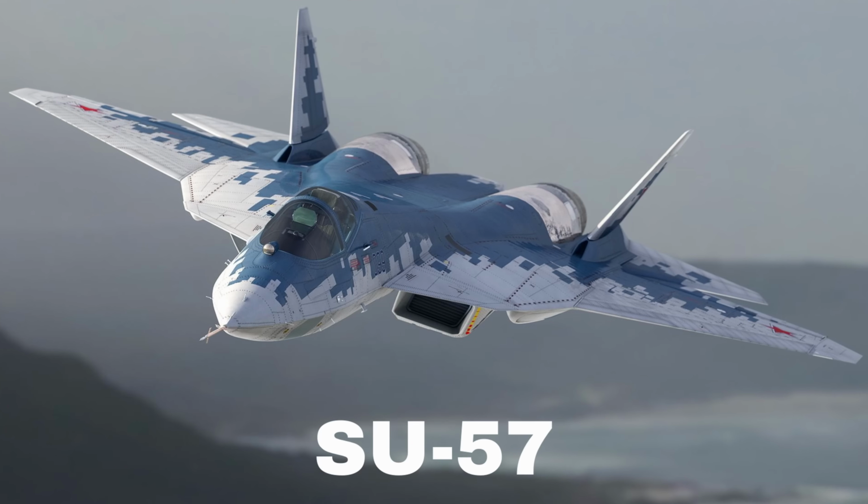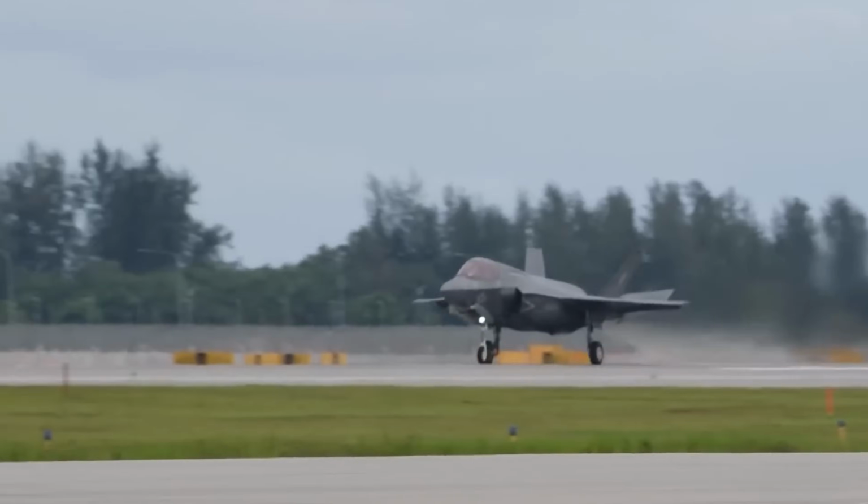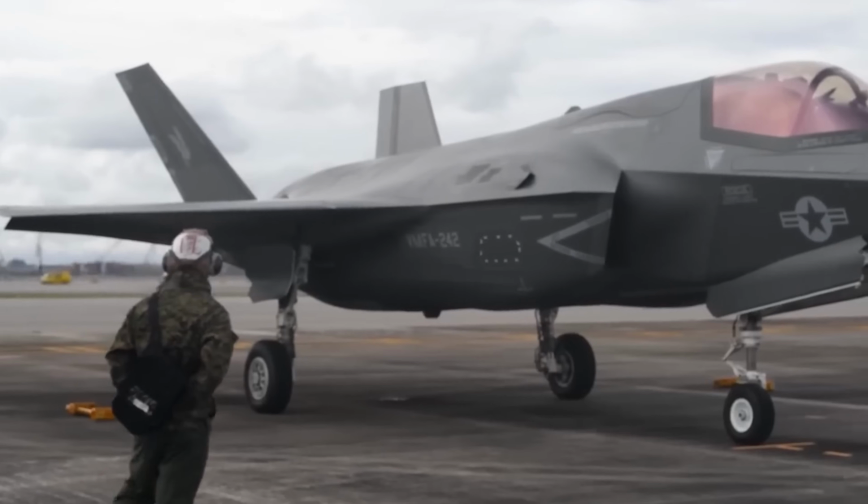F-35 versus the Su-57. This might be the closest matchup of these 4.5 to 5 generation fighters during this series that I've done on this channel out of all the different comparisons I've done. So in this video, we're going to specifically look at what it would be like to be the fighter pilot in each one of these jets in a BVR situation and then a within visual range situation, and what would be going through your mind, what you would be thinking of and potentially actioning off of being each one of the different pilots. So stay to the end for that.